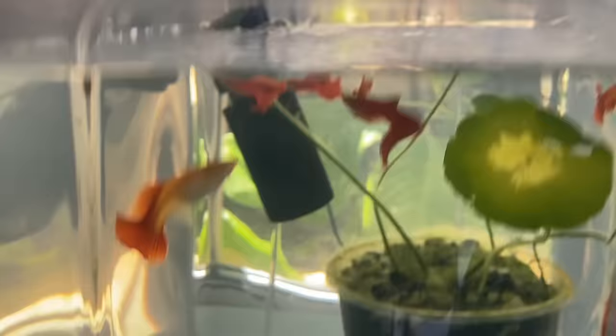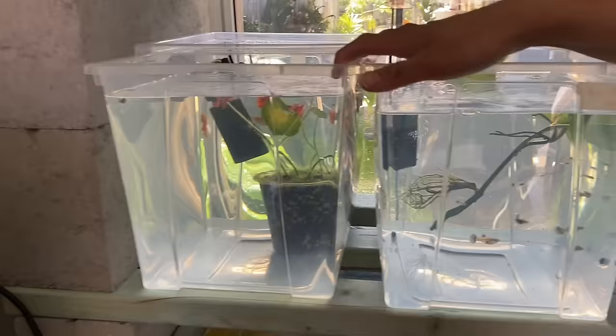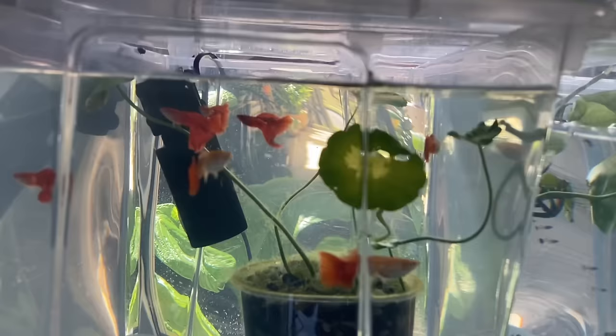Oh wow. This is the imported one? Yeah. It's a bit different from other full red. I mean, not full red, but the hide also, the fin and the tail. Yeah, they're super nice.